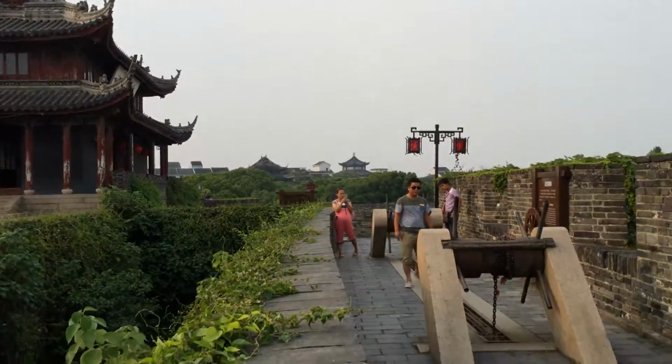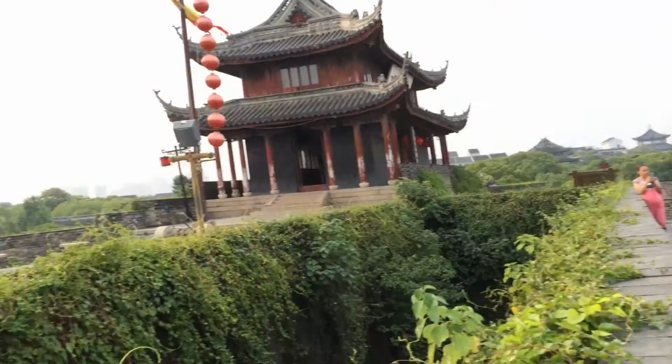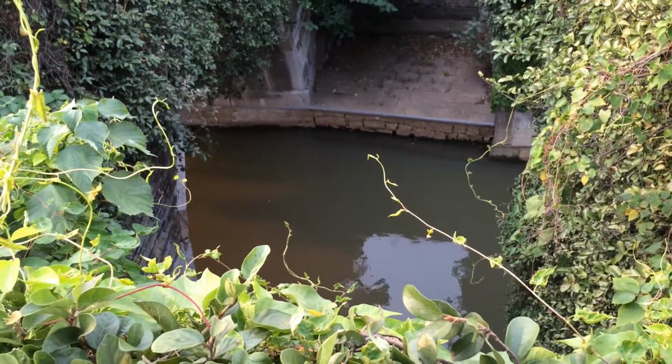But that's the winch that they could drop a floodgate essentially through, and then they could rain down fire upon you here if you tried to come through by boat with your marines.